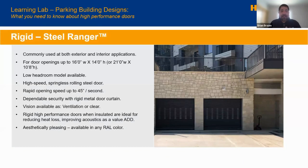I like to call the Steel Ranger door the Guardian's little brother. It's an amazing door. It's used in parking applications and ramp doors all over the place. From an aesthetic and operational standpoint, this is a standard type rolling steel door that is high performance. So it does have the speeds, not quite 80 to 100, but fast. Again, for applications both exterior and interior.